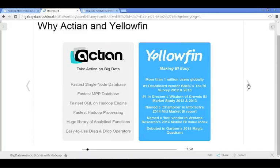And when it comes to Yellowfin, we've been recognized as a top-performing enterprise dashboard and ad hoc analysis vendor in BARC's the BI Survey 13, the first in Dresner Advisory Service 2013's Wisdom of Crowds BI Market Study for the 2nd year in a row now, and in Gartner's Magic Quadrant for 2014 for the Business Intelligence and Analytic Platforms. So now I'm going to pass over to John.